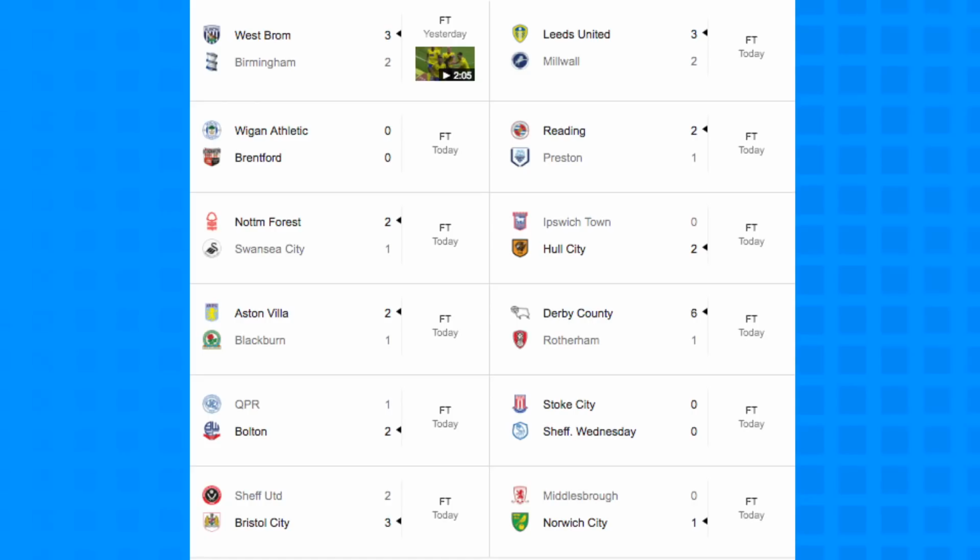Ipswich were humbled once again with Hull City picking up a 2-0 win. Derby smashed 6 past Rotherham. QPR stumbled to a defeat at home to Bolton. Stoke, our next opponents, picked up a 0-0 draw against Sheffield Wednesday, who actually will be taking on Aston Villa. Sheffield United slipped up to Bristol City 3-2, and in the late game, Norwich picked up a valuable 1-0 win over Middlesbrough, and this is what it has done to the table.